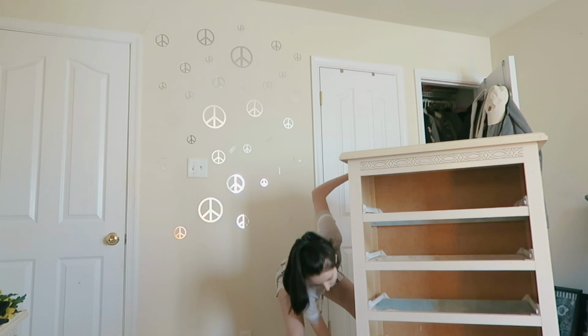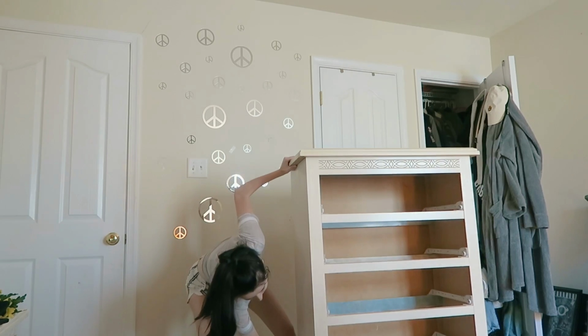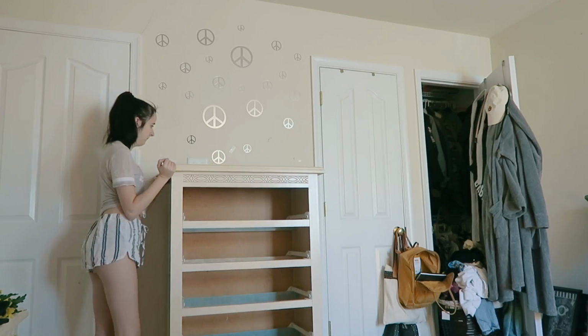It wasn't so much that my dresser was heavy, it was more just kind of awkward. So this weird technique that I'm using here, I mean it worked. I was able to move my dresser, but it actually hurt my back so badly and I was kind of sore from it for a couple of days afterwards.